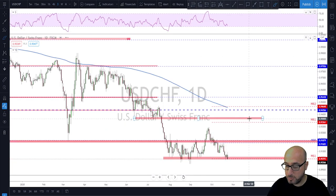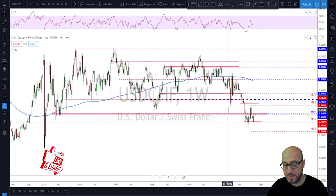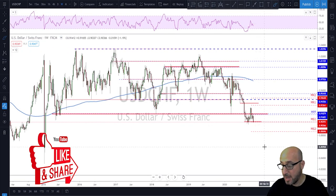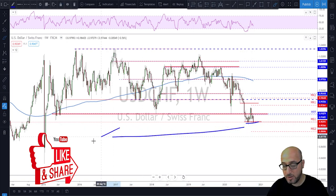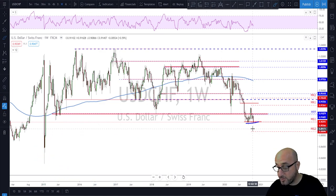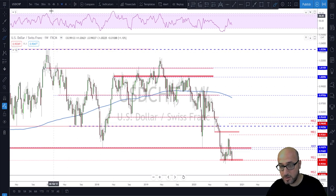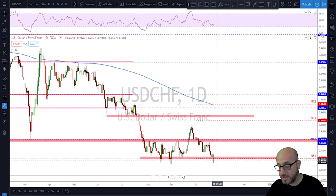USDCHF is back at the support, looking at the daily time frame, and again on the weekly time frame, it looks scary, guys, for the bulls, because if this gets broken, if we look left, there is not much in the way here. So the bulls really need to defend it, because it is game over if they break below this level. There is, as I said, nothing to hold until we start reaching these areas down here. So it's going to be an interesting level to watch.